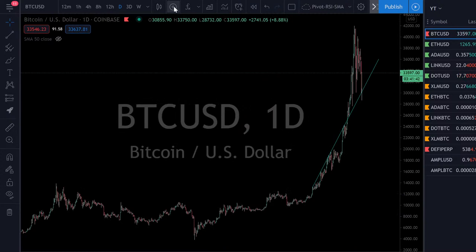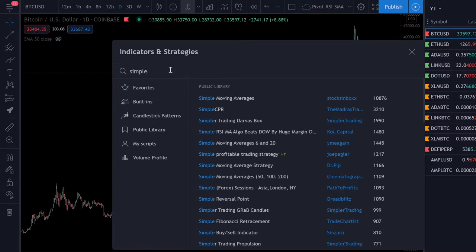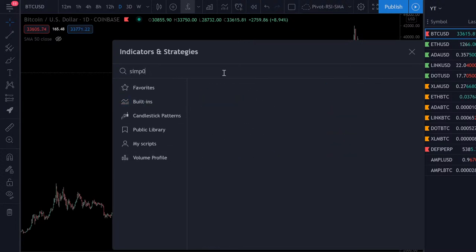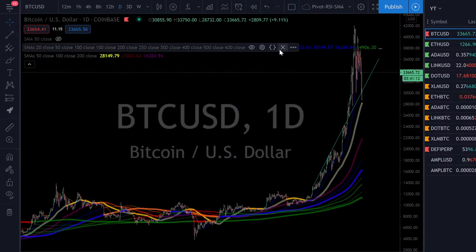But the ones that I really, really personally like, after having spent some time doing technical analysis, I found just the very simple moving average. And I want the basic simple moving average if it's a built-in. And then I just do search for simple moving averages. This is one that gives me a bunch. Yeah, I don't want that one. We'll just do that one right there for now. Let's close all this stuff.